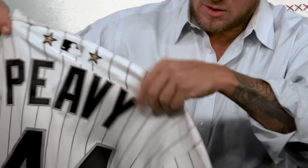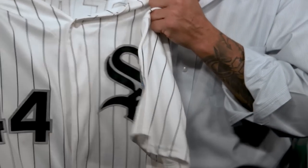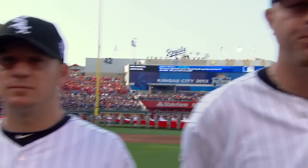This jersey right here is an All-Star jersey. You can see on the back the All-Stars and the All-Star patch there. And it was just meaningful to me because I was told I would never pitch again. And to come back in 2012 and to be April Pitcher of the Month, go to the All-Star game, represent the South Side of Chicago, Paul Konerko, Chris Sale, Adam Dunn also went with me. Being an All-Star and being who I was called over there to be was something I was real proud of. Honored to wear this jersey.